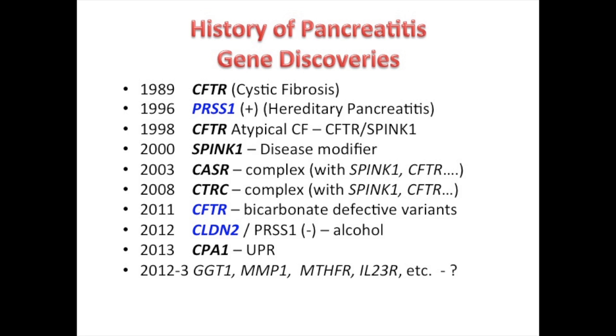In 1998, the importance of CFTR in atypical CF was highlighted, and this is where you have mild cystic fibrosis, but you have the pancreas that's disproportionately affected. And most of these patients were drinkers and smoked, but it was also observed that some patients only had one identifiable CFTR variant plus a SPINK1 variant, and that is important as well. The SPINK as a disease modifier was identified by several groups.